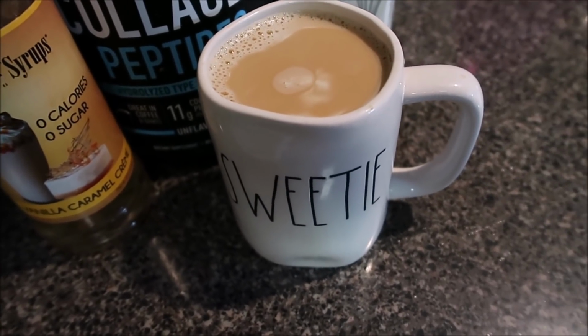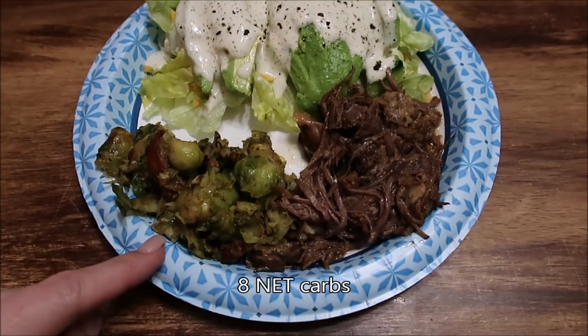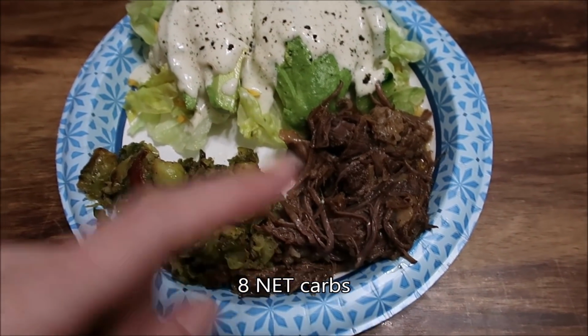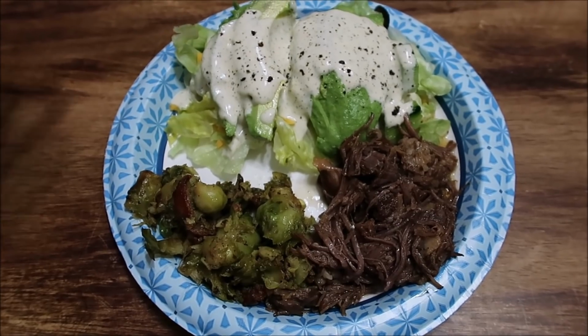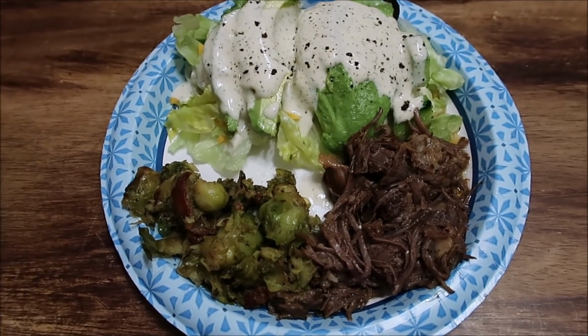Here's what I'm having for dinner: Brussels sprouts, some Big Easy roast beef, and a side salad. All of this is from my e-cookbook. Super easy, super delicious.